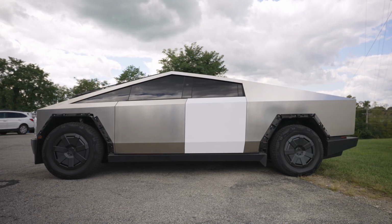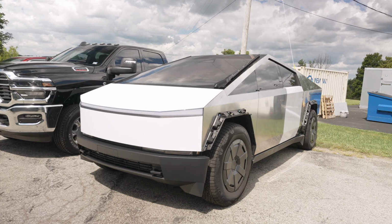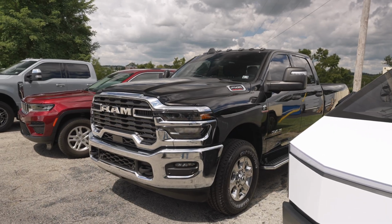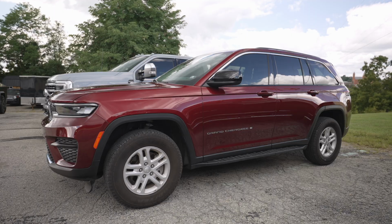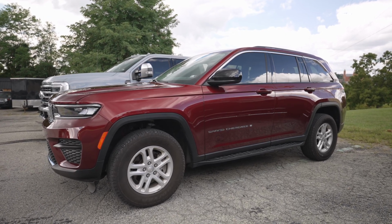And outside we have a Cybertruck. Actually, I have two of them. This one's getting wrapped in white vinyl, gloss white. In the process of doing that, that should be done in the next day or two. Next to a Ram that got the windows tinted. And beside that is a Grand Cherokee. That is our next window tint appointment.